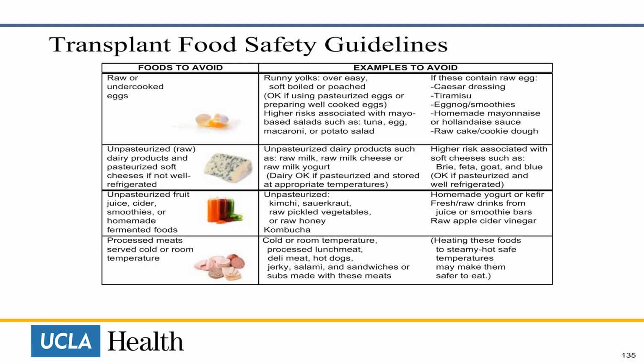Higher risk foods are associated with soft cheeses such as brie, feta, goat, and blue cheese. Okay if pasteurized and well refrigerated. Other foods to avoid are unpasteurized fruit juice, cider, smoothies, or homemade fermented foods.